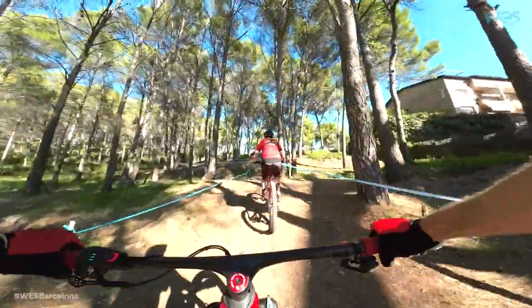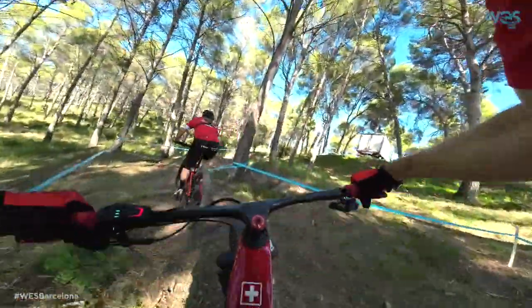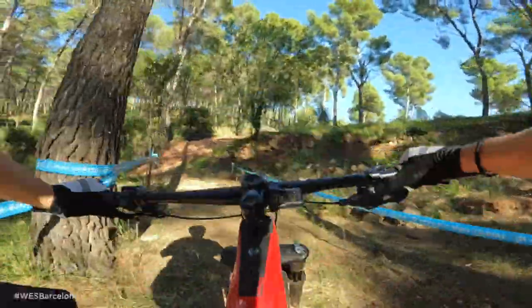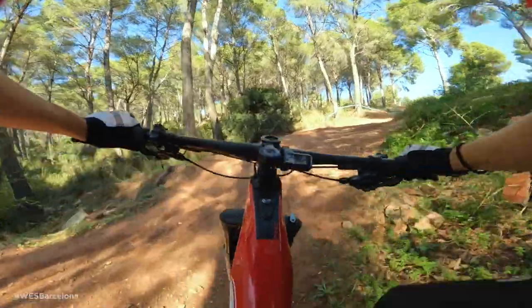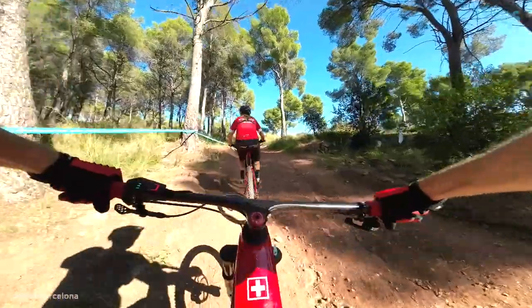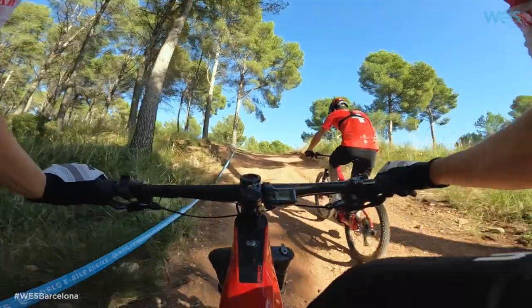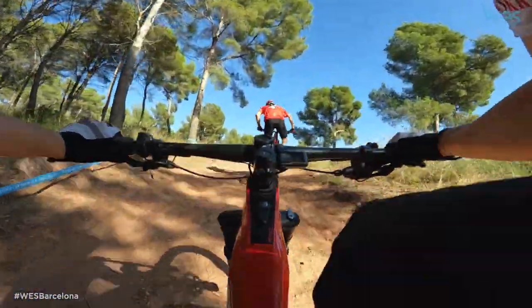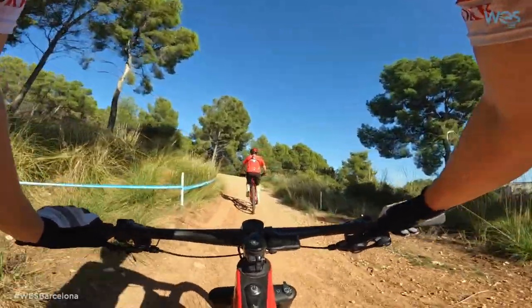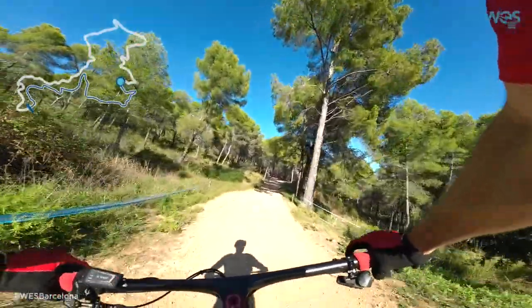The track is taped really wide open. A lot of line choices. Now, a good opportunity to overtake, before we go into the next downhill.